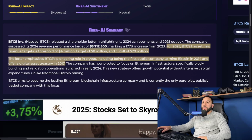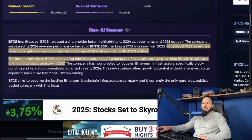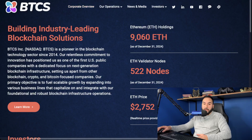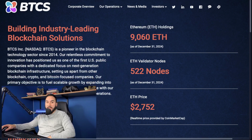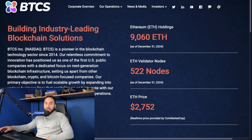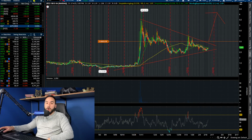They're doing something that not many others are doing in terms of focusing on Ethereum infrastructure here, kind of shifting away from Bitcoin mining now to Ethereum infrastructure. Again, they have over 9,000 Ethereum right now at a price of $2,700 roughly. You guys do the math there. So, yeah, this stock, this company is a must watch. Again, ticker symbol BTCS on the NASDAQ.